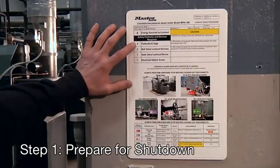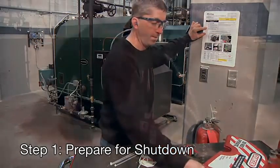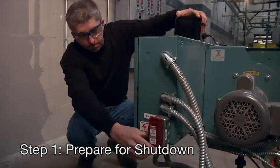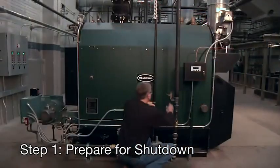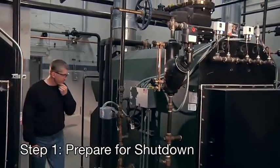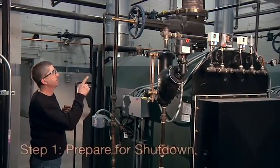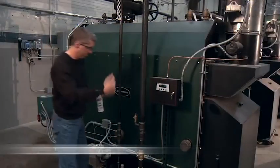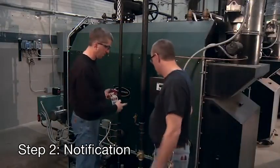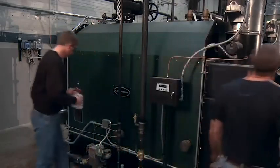First, prepare for shutdown. Locate all the energy sources that power the equipment. Each source is identified on the machine's lockout procedure. Next, notify all affected employees that you're ready to start a lockout procedure.